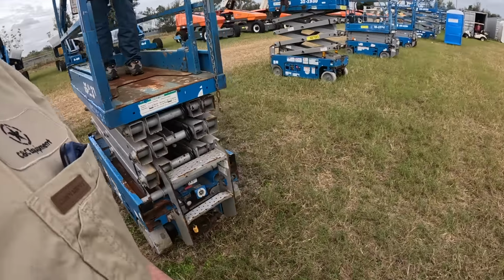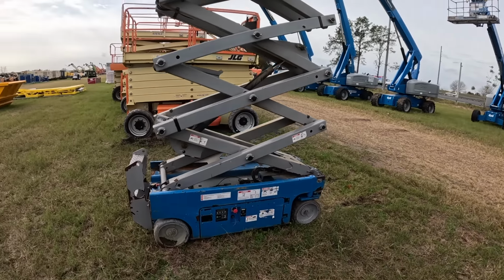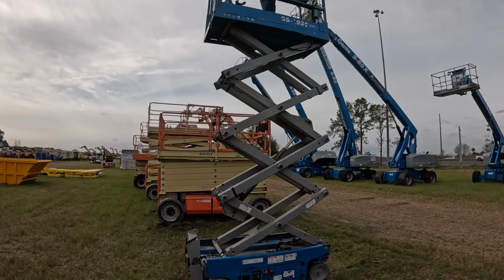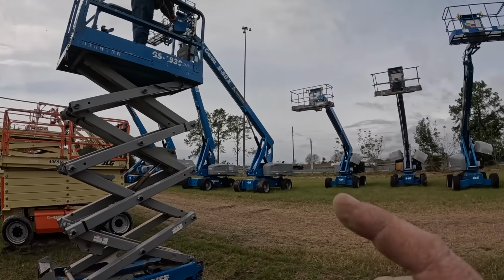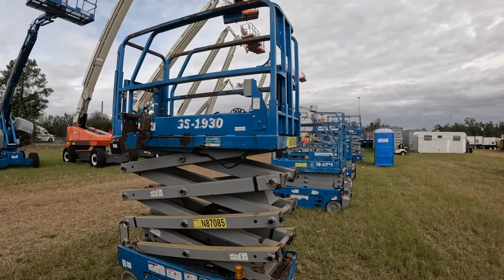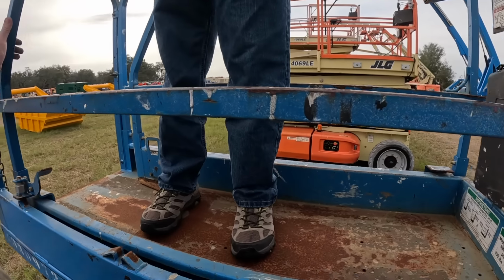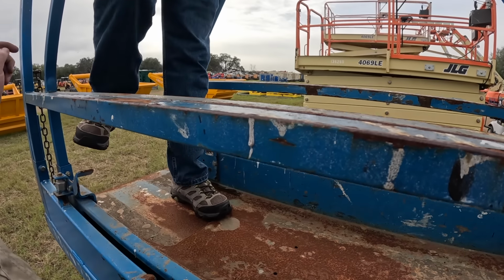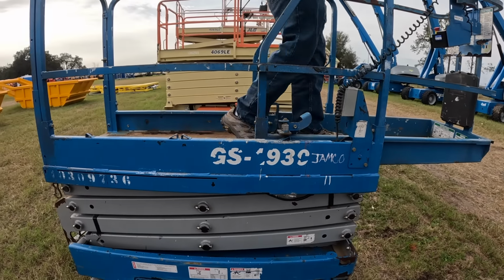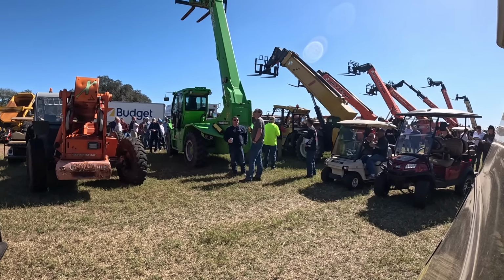It's got 2023 batteries in it. If you see these numbers on the side of them, that 19 stands for 19 foot, how high the platform goes up, and the 30 is how wide it is. So it's 30 inches wide and goes up 19 foot. That's the platform spread out all right. Put your foot on that. Yep. That'll be a good one. We'll write it down. Flight class number 94.